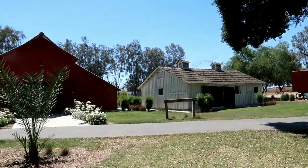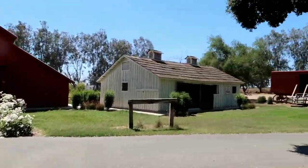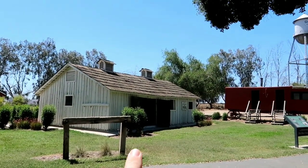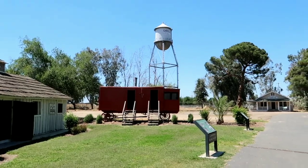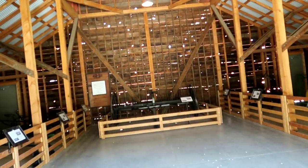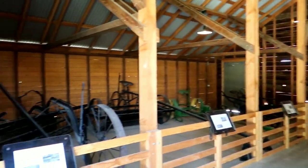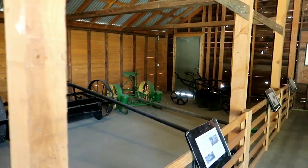We gotta come over here and take a look at all this. They've got a really cool barn right here I'd like to check out. And then this looks like a place where they would put the horseshoes on, and we gotta check out that caboose. And then that tiny little county hospital down there. Oh yeah, that's all farm equipment.